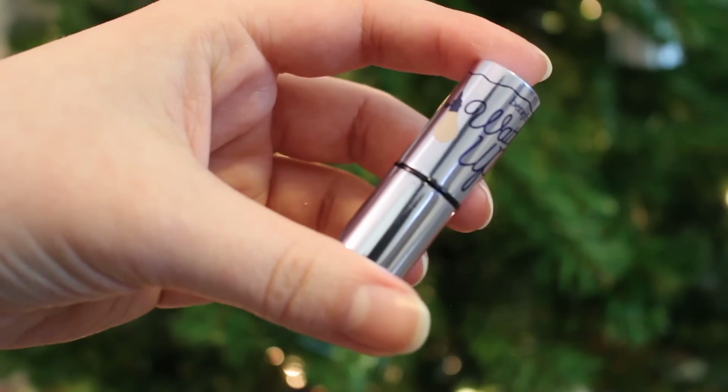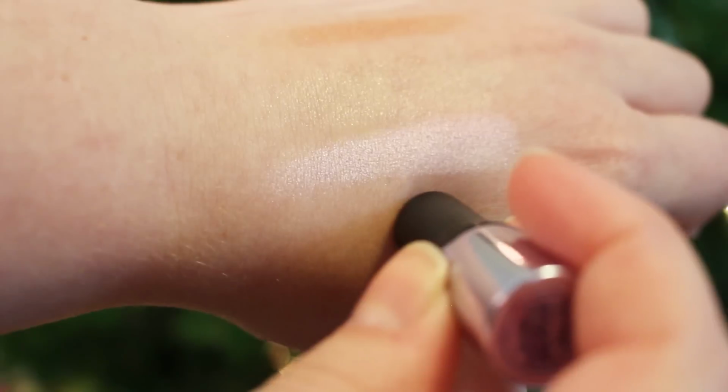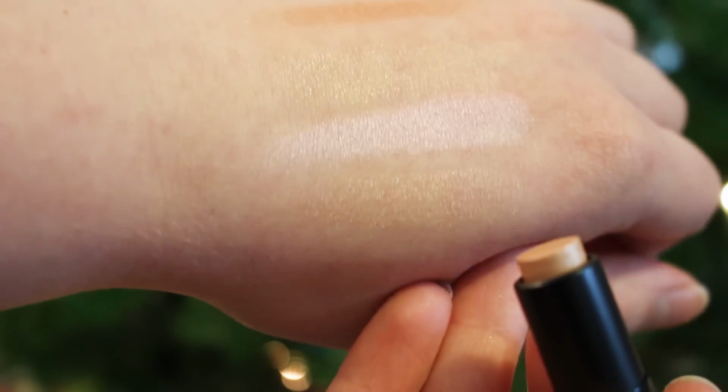It's just like an oil. And then we got the Benefit What's Up Mini Highlighter. Super cute. And this one is a stick highlighter. It's kind of a bronzy champagne highlighter, and it's super pretty. I think I'll be able to pull this one off, especially if I sheer it out a little bit. I don't know that this is going to be light enough, but it definitely would be if I, you know, kind of blended it out.